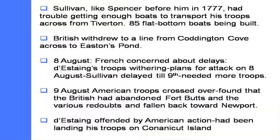D'Estaing was tremendously offended by that. They weren't supposed to stay there. They weren't supposed to just sort of reconnoiter and see what was going on. But they stayed. That blew up the whole battle plan.